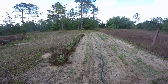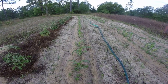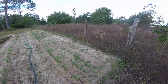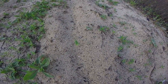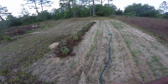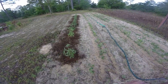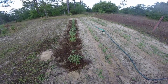So, let's show you what we got this week. Danny corn is coming right along, as long as I can keep it wet. While I replanted over here, it's starting to come up. There's one right there. I tried to keep this fairly wet. It's funny, when it rains, the weeds don't seem so bad. When it gets dry, the weeds try to take over. It'll need some hoeing again this week, so I'll get to that.